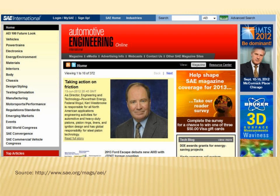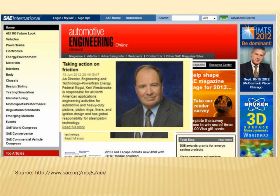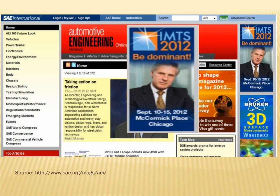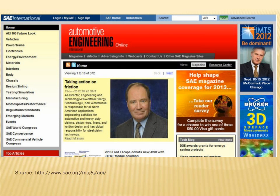online trade magazine website. Reading the articles in trade magazines is one way that engineers keep up with current news and technologies in their chosen field, including conferences and other professional gatherings. Within trade magazines, you will find the following types of articles.